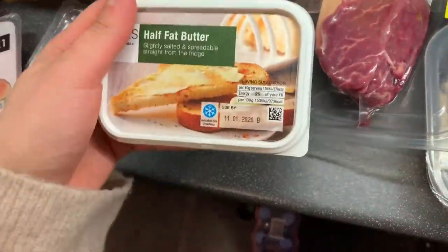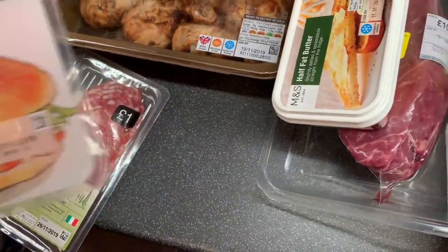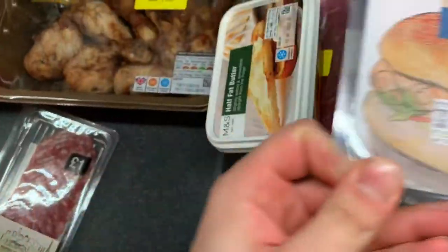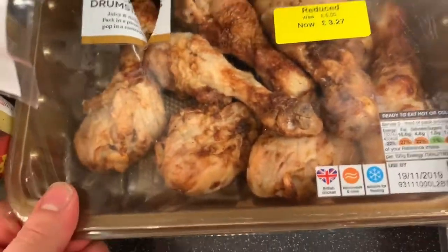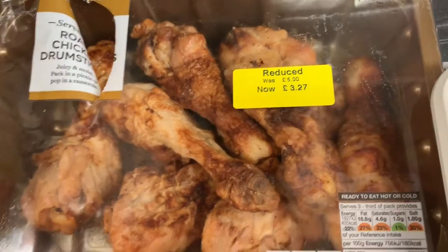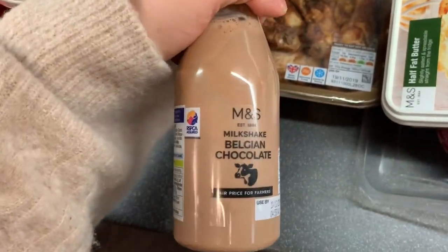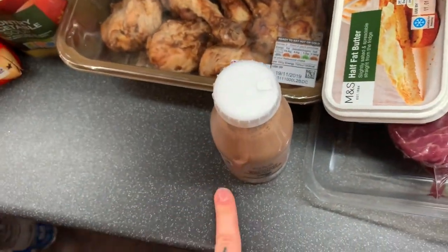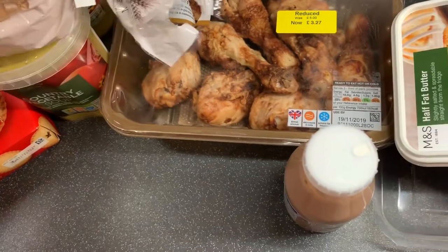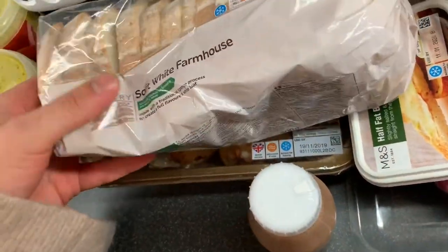Then just got a half fat butter. Packet of the lean honey roast ham. Some salami. These are reduced as well from £5 to £3.27. Just some chicken drumsticks. A Belgian chocolate. Mum's still devastated they haven't brought the iced latte coffee back, but I think she probably bought the whole stock from them, and they haven't managed to make any more yet.